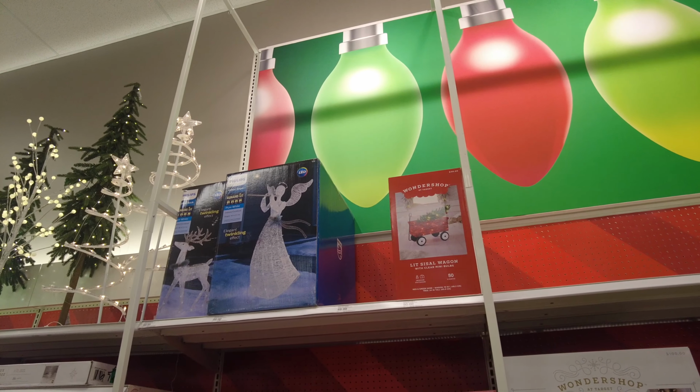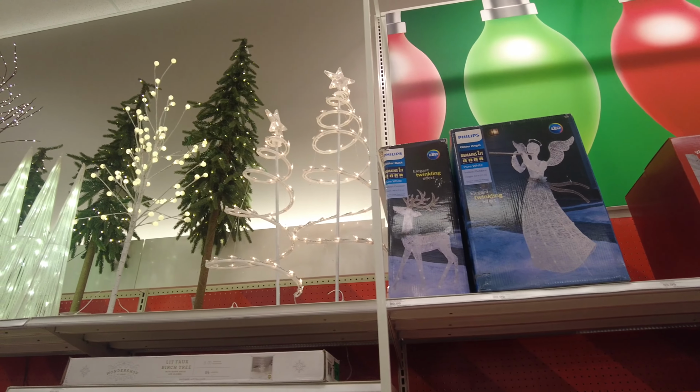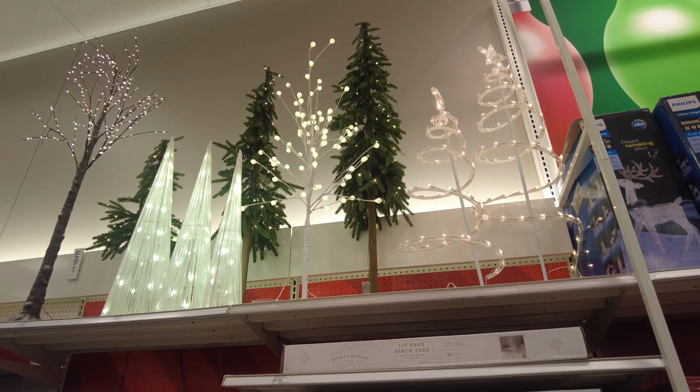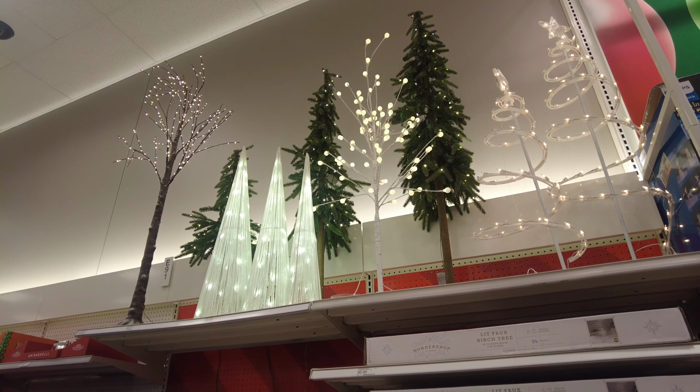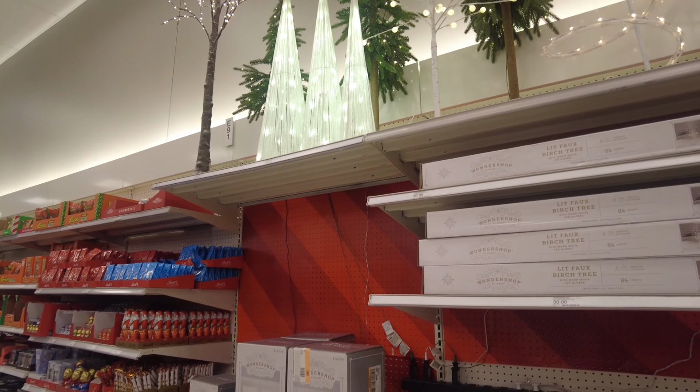And you can see they have some more on this side as well. And that tree was my favorite. It was like sparkly and it was very simple, so I really liked it.